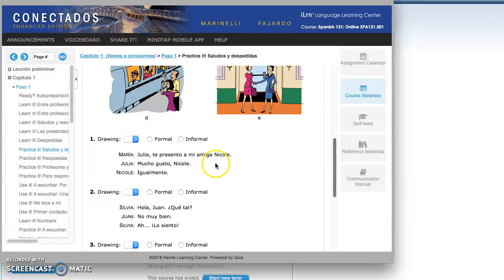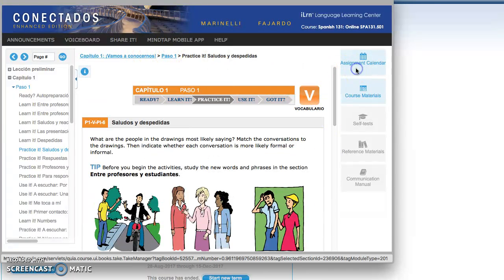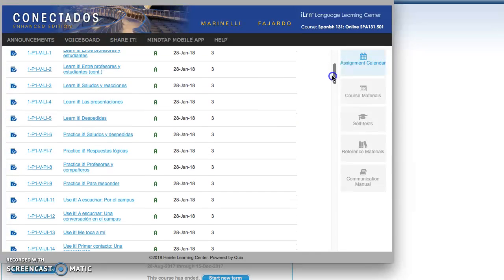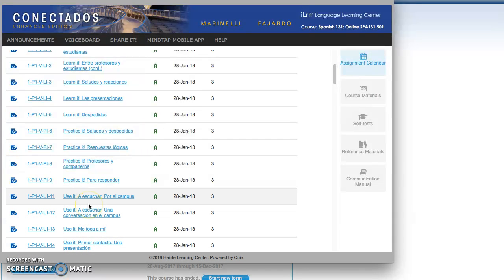All right, if you find yourself reading these and forgetting completely what the things mean, if you find yourself tempted to go to Google Translate or something and look up these words, that means that you haven't really internalized them yet. You should go back to your Learn It section, go back to the vocabulary list, study those, practice those, and then try to do the activity. So yeah, once you complete your Practice It activity, go back to the calendar, and we have a couple other Practice It activities. And your last activities that you should do, I would say in one sitting, if you wish to, would be the Use It.